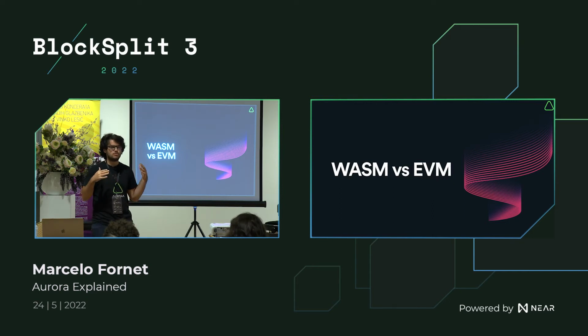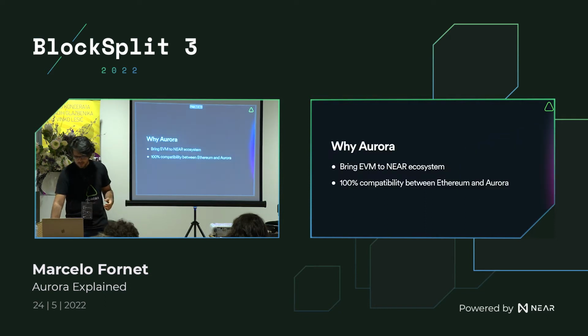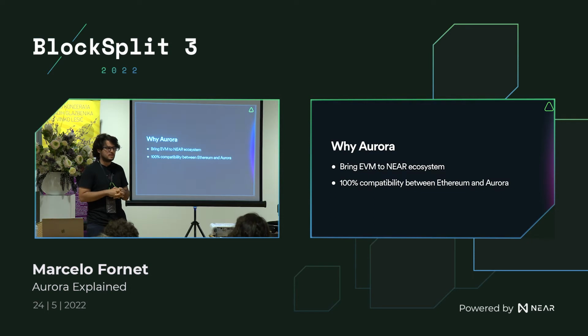We went through several iterations, but the main goal was that we want to be 100% compatible with whatever code works today on Ethereum. We want it to be 100% compatible on Near, and most importantly, we want to be synchronous, right? So every composability between contracts should be executed synchronously. Okay, so that's why Aurora is here.